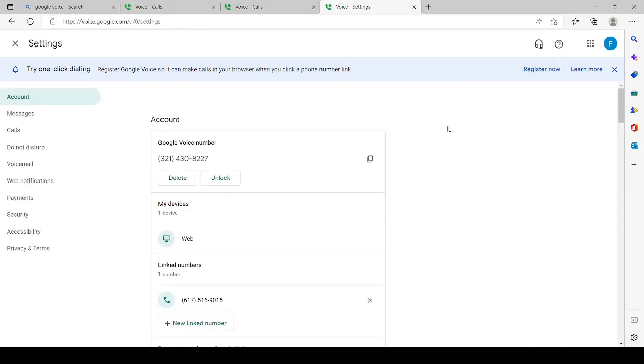So we're going to go to our settings. And as you can see, this is our Google Voice number, 321-430-8227. Now, this is a digital number. This is like a virtual number. I know it's kind of hard to wrap your hands around. This isn't an actual SIM card or anything. There's nothing like that. As long as you're connected to Wi-Fi or data and your Google Voice is active, you can use this number.